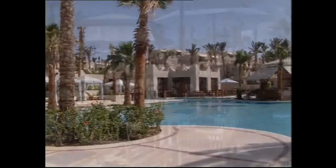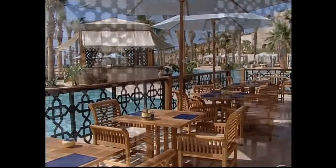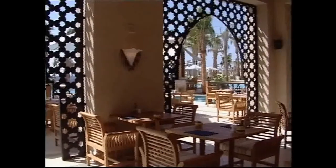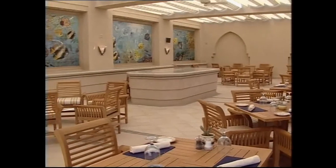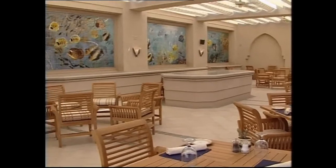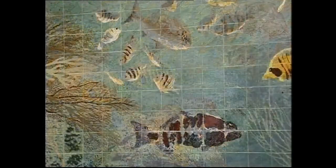The Oasis is the hotel's third restaurant. This aptly named restaurant is delightful in its poolside setting, whilst the Moorish feel is still to be found in the wrought ironwork. Moving further inside the restaurant, we come to a light and open area where the abundant sea life Sharm el Sheikh is famed for is reflected in the outstanding murals found there.